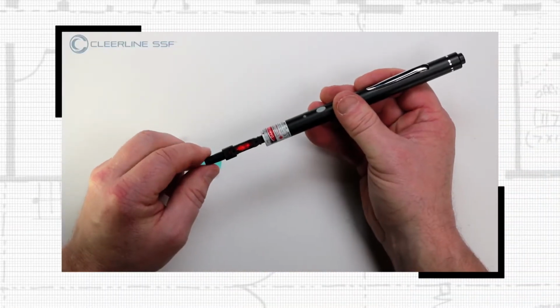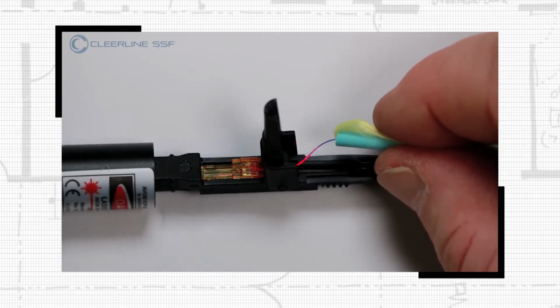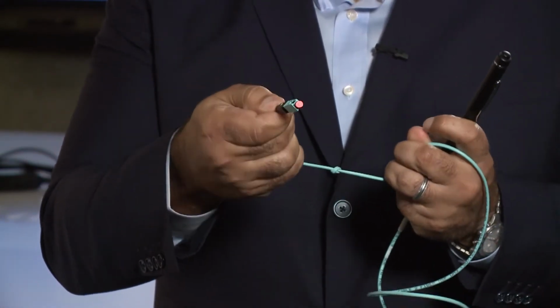It's glass. Our fiber is still glass at its core, but because it's coated in a polymer, it doesn't allow humidity to seep into any microfracture. The fiber doesn't erode over time. Because of Cleerline's flexibility and durability, we can count on it lasting for a very long time.